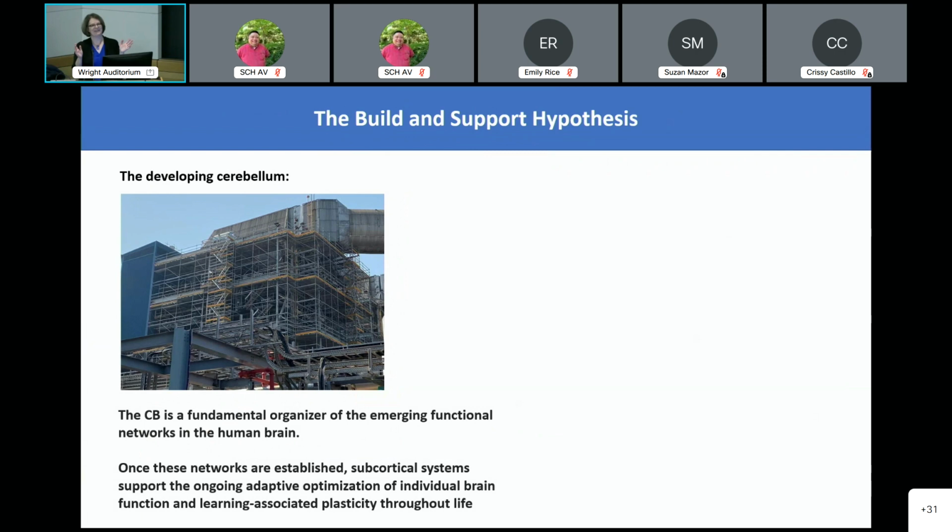So the cerebellum is intimately connected via multiple synaptic pathways to multiple areas of the cerebral cortex. So maybe it's not so surprising that you're going to have cognitive and affect abnormalities in these patient populations, because it's central to all kinds of brain circuits. So we've developed over the last couple months this build and support hypothesis. The cerebellum is a fundamental organizer of functional networks in the human brain. It's kind of like a scaffold initially. You build a building, you have a scaffold, and the cerebellum helps form those connections and those circuits.